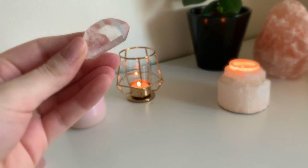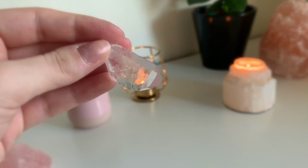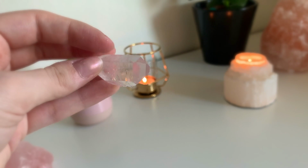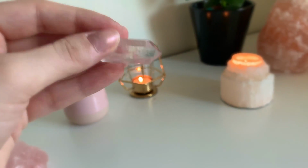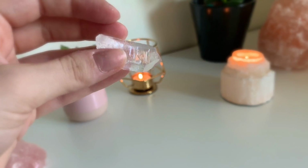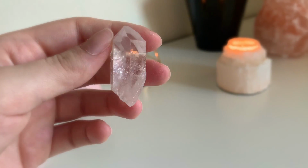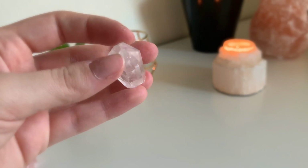One also clear quartz. It's much smaller. I like to put some of my crystals into my plants, just so they can sit there. And there's the saying that maybe these crystals really do help your plants grow, so it cannot hurt.